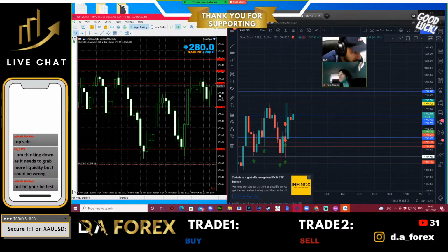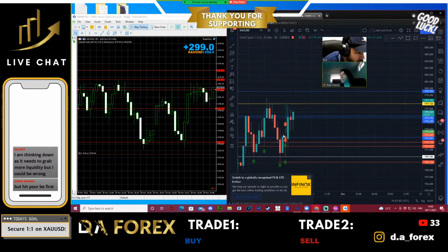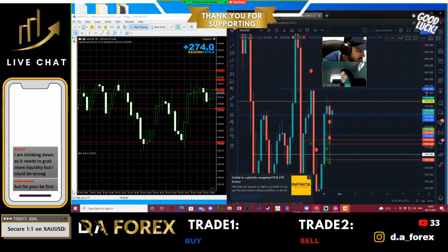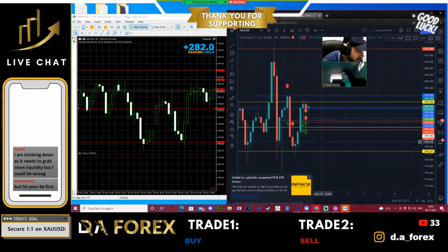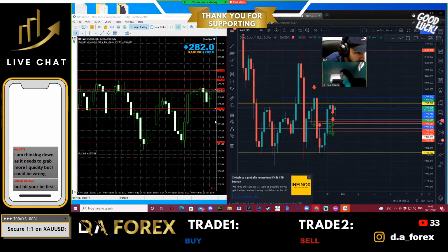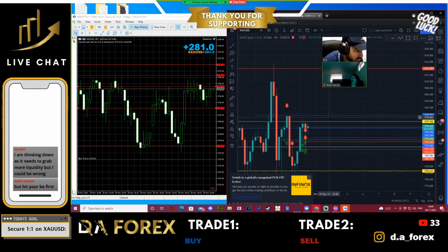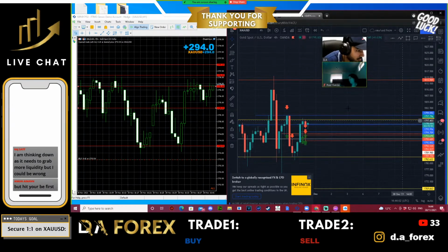It's not going to be one of them news events. I think as soon as it drops, you're going to see crazy volume, but it's going to start becoming more volatile. I'm thinking down as it needs to grab more liquidity, but I could be wrong. But the liquidity is all the way to the top side as well. Keep that in your mind. It has liquidity to the downside, but also to the top side. You can have liquidity both ways. And if it grabs liquidity to the top side, that's going to give you the extra bit of fuel to just keep on pushing up.